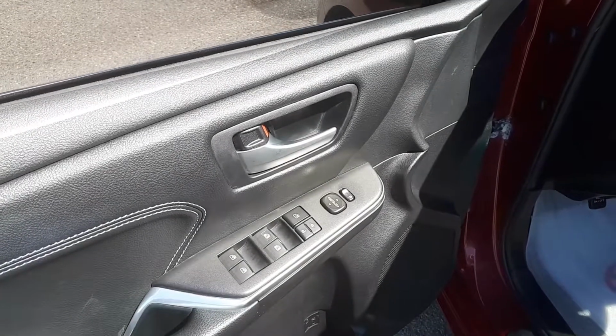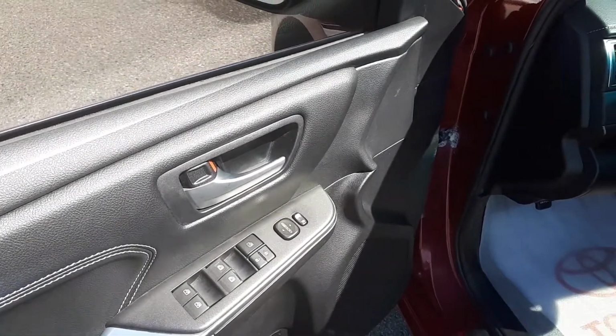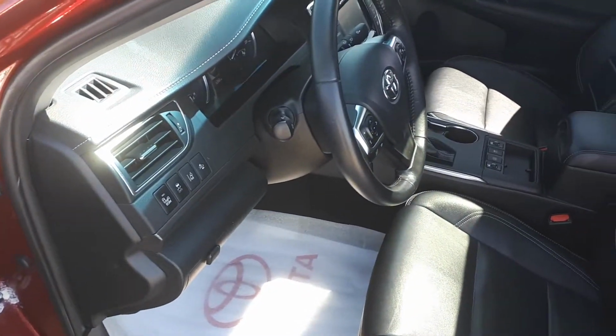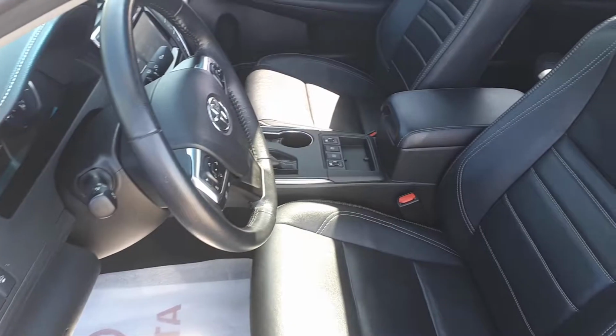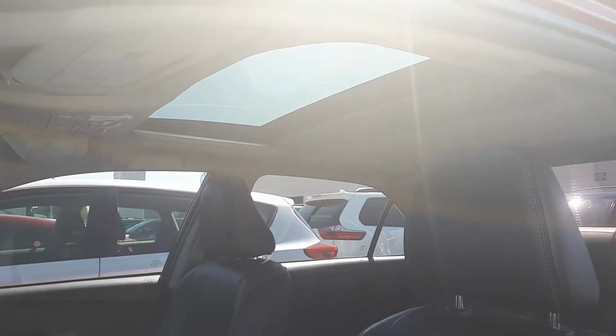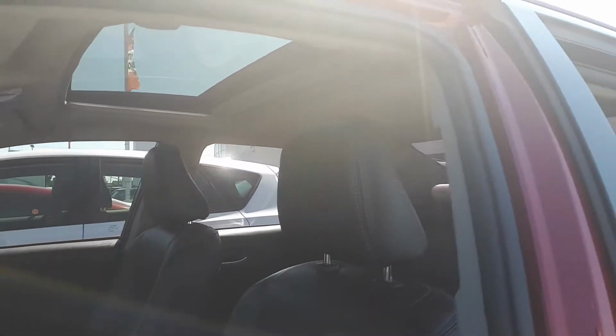This vehicle has power mirrors, locks, and windows, automatic front windows. It has blind spot indicators, full leather interior, power seating, a sunroof up top, and can comfortably seat 5 passengers.